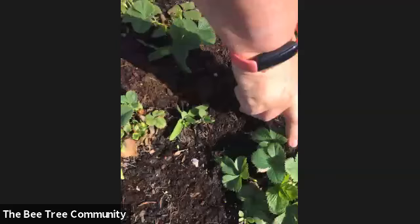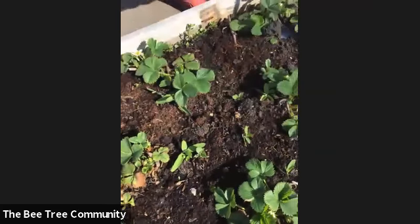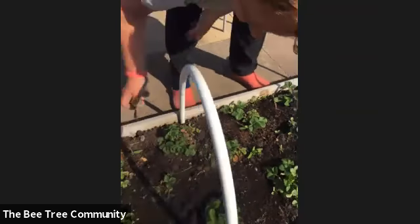Can you see these here? These are all ice daisies that have self-seeded from last year. I had a pot at the end of this bed, and they're all self-seeding everywhere. I'm going to take these out and put them into a little pot somewhere. And then we've got the old weed too. We'll weed this while we're going.